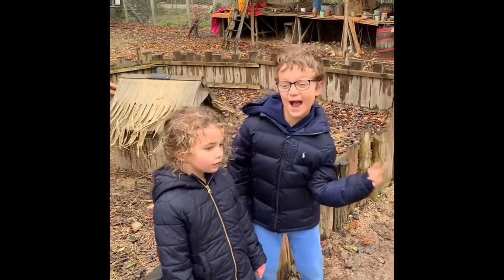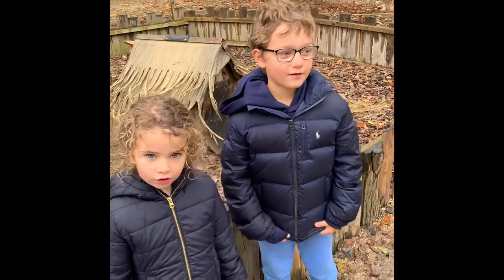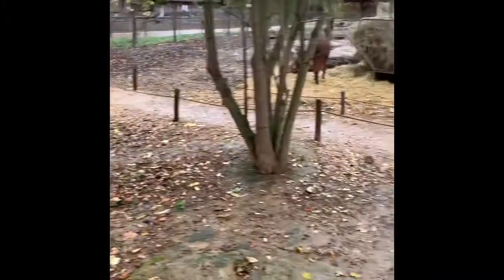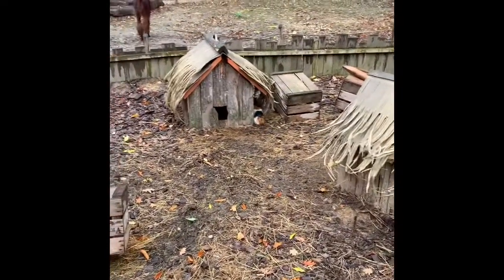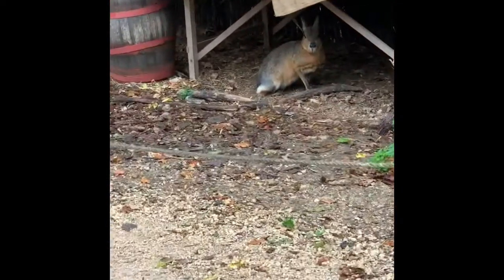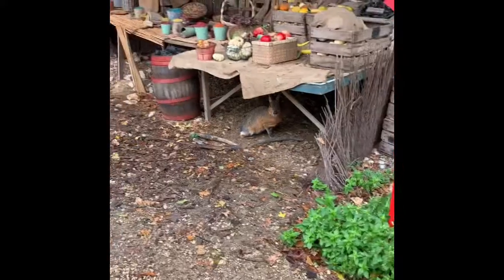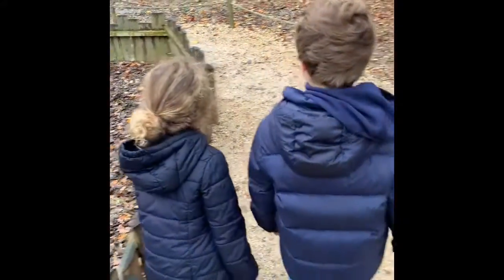This time it's Ozzy and Bibi, and we're in the Andean trail. So there's alpacas like those guys over there, and guinea pigs. Look, guinea pigs like over there, and Patagonia maras over there. And there's one over there right now. Okay guys, let's keep going on our Andean trail.